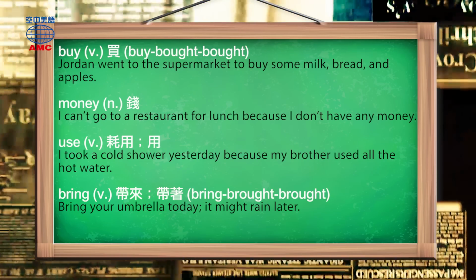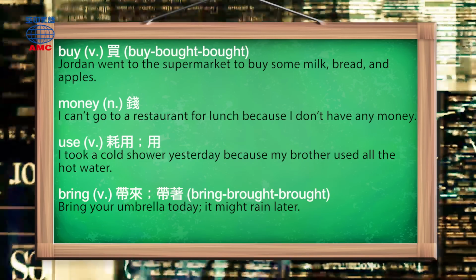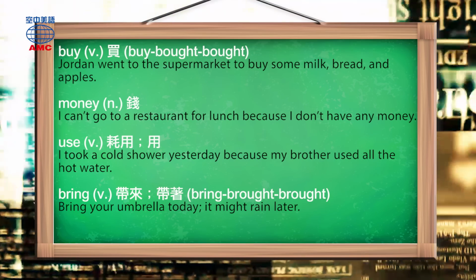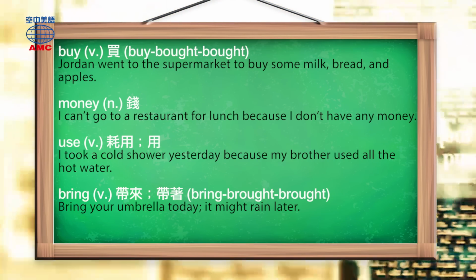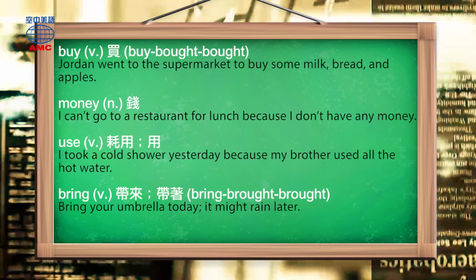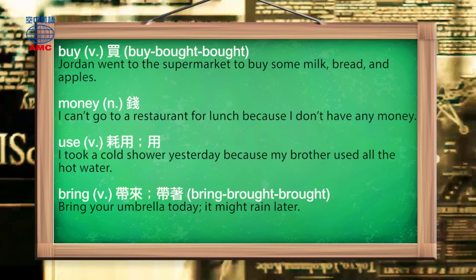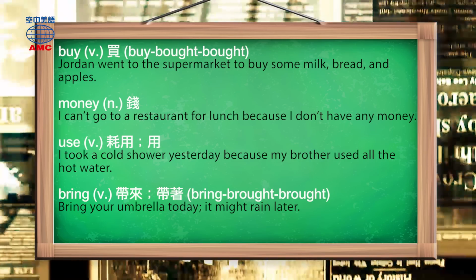Buy, buy, buy, bought, bought. Jordan went to the supermarket to buy some milk, bread, and apples.